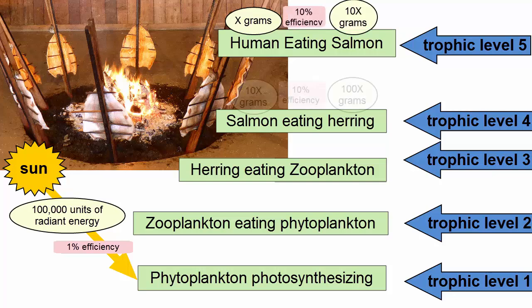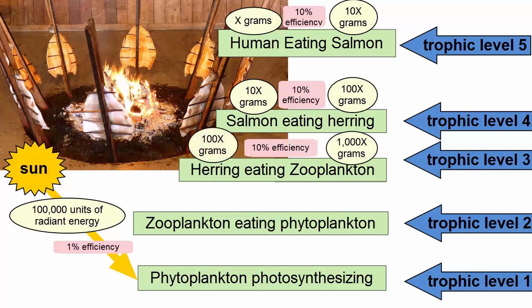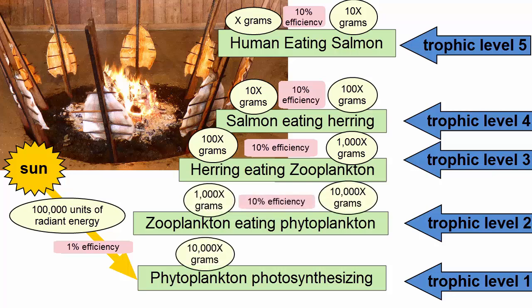As this picture demonstrates, to support one average human body mass eating salmon, you'd need 10 times your body mass in salmon, which would mean 100 times your body mass in herring, which means 1,000 times your body mass in zooplankton, and 10,000 times your body mass in autotrophs like diatoms.